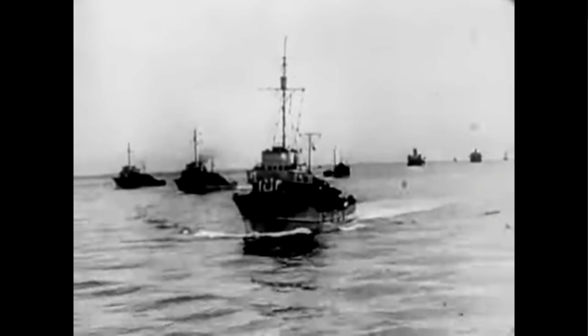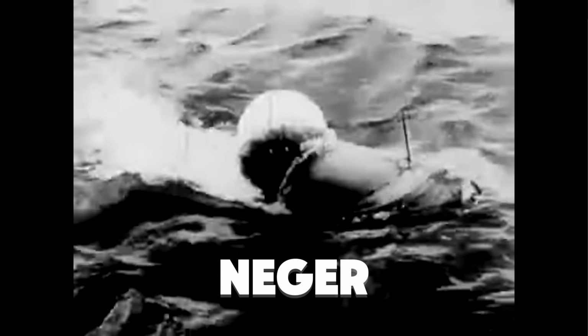The war is at its peak, and the Germans, desperate to find any edge against the Allies, roll out the Neger. Now, this wasn't some high-tech, state-of-the-art machine. It was more like a torpedo with a guy stuffed inside it. Kinda crazy, right? The Neger was introduced in March 1944. The submarine got its name from its creator, Richard Moore. In German, Moor is an antiquated term that translates to Negro in English. And this is how the submersible came to be called the Neger.